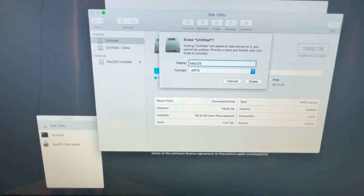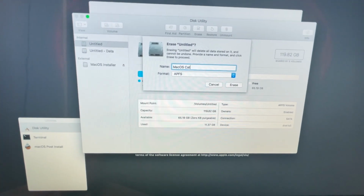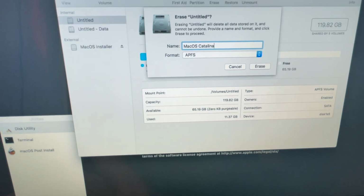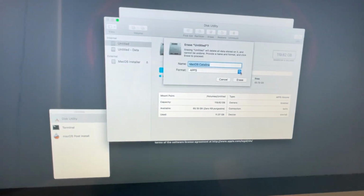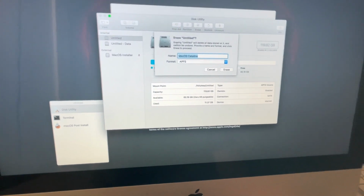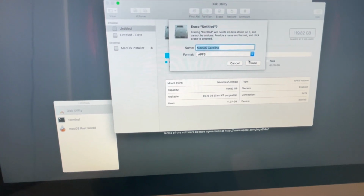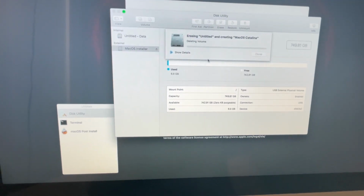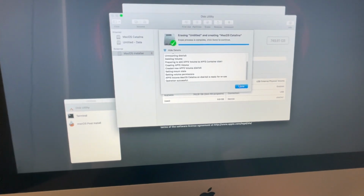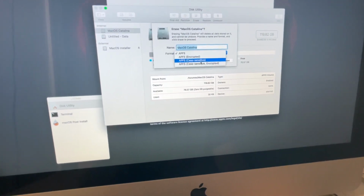Mac OS, just something simple that you can remember, and then you'll want to format it. Wait a minute. Oh yeah, you might actually want to erase it in APFS. Let's see. Yeah, it's gonna go through deleting the disk, which, because it's an SSD, it'll go a lot faster. I want to erase.